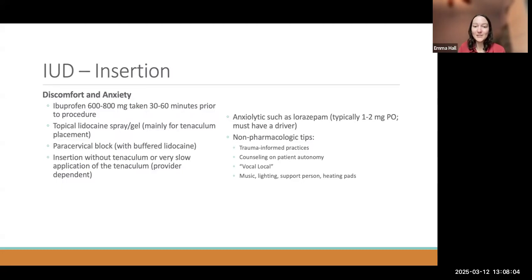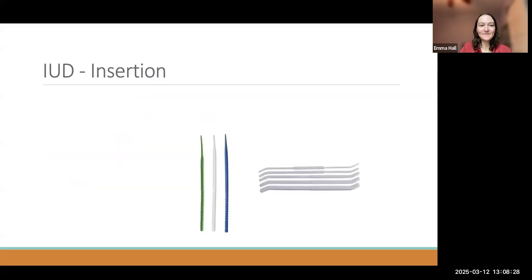And then other things that actually have been studied are having music, soft lighting, having a support person, or having heating pads, which again, I think is something that in our busy clinic schedule, we don't always make a huge priority. But at least in our clinic, we recently got dimmers inside the clinic room, and I think that's awesome. So I'm going to be using that.